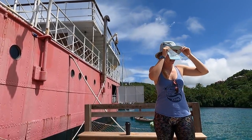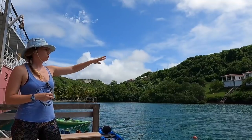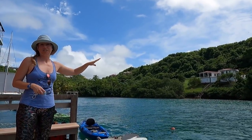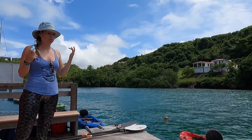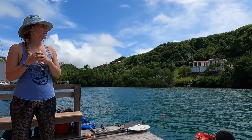We'll talk through the route where we'll be going, getting in and out of the kayaks, and then some of the techniques that we'll be using to move the kayaks. We're gonna do a little practice session over in the mangroves here. I'll talk about some of the strokes: going forwards, turning, backwards, things like that.